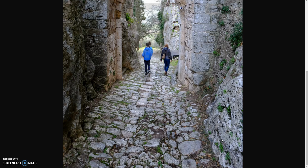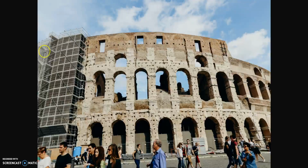I got nothing. While looking for those other pictures, I did find an awesome picture of the Colosseum. Check this out. So, like I said earlier in the bevel block series, I propose that these lighter stones that are full of holes, this is the original construction, and anything brick mortar is later, much later.